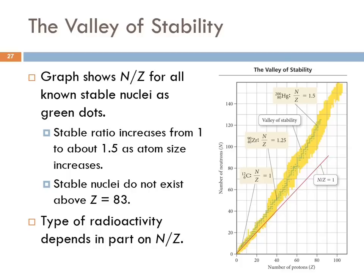These are just estimates based on the number of neutrons and number of protons. So this predicts which things are going to be stable. It also helps us to predict what type of radioactivity will be exhibited by these different radioactive nuclides.